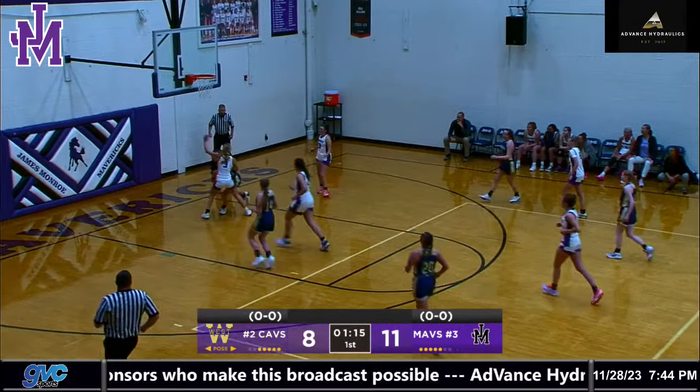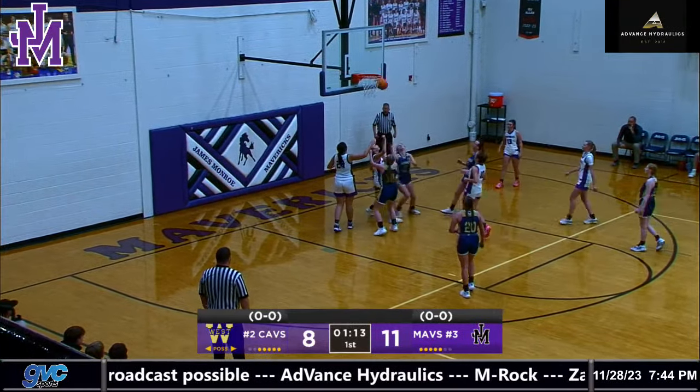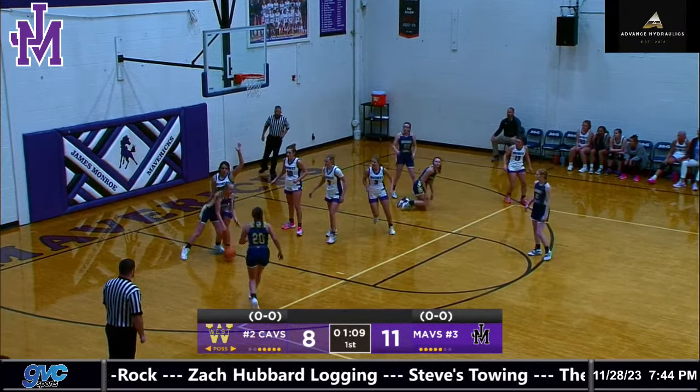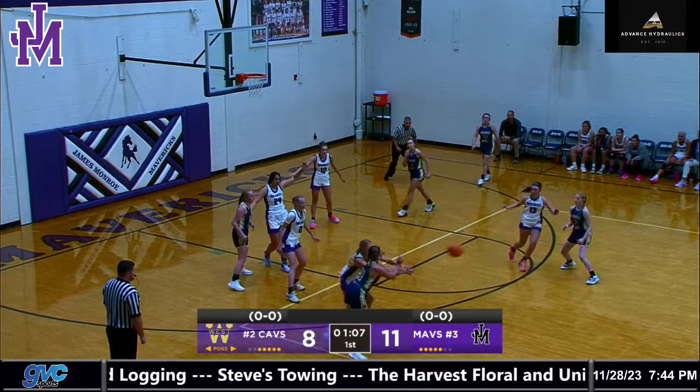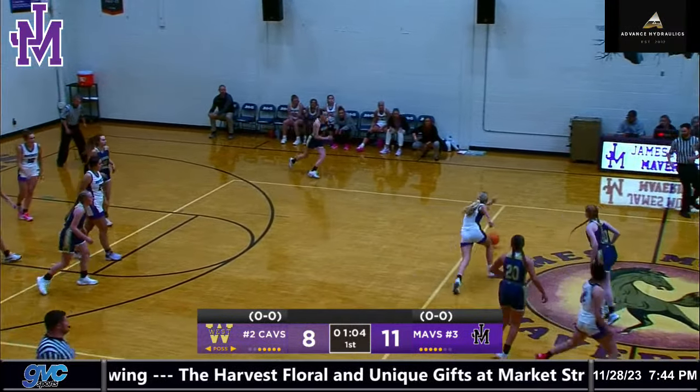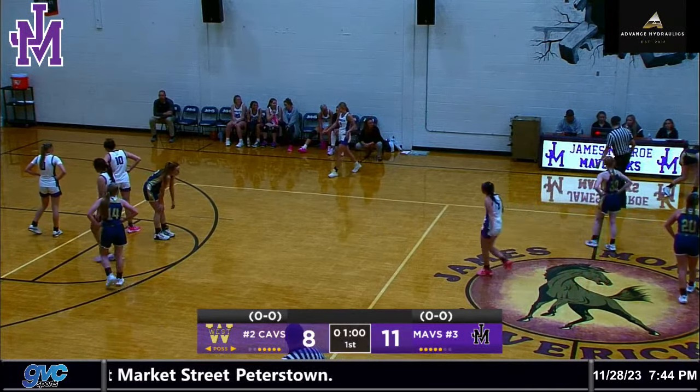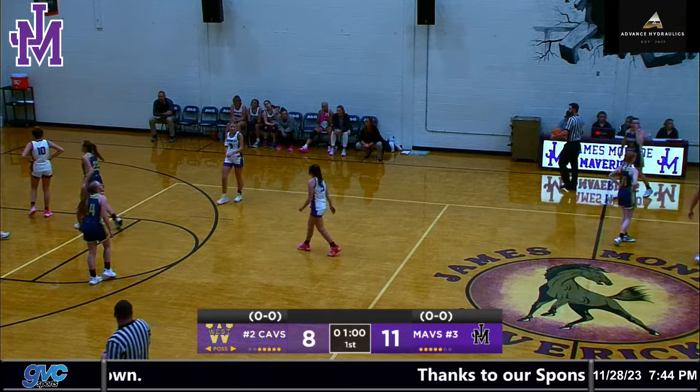Finds Fields. Fields gets a pass into Treadway. Treadway works underneath, tries to get a shot up under the basket, can't get it to go, turns, fires up a wild shot, a lot of contact, no whistle. Ball over to Redden. She tries to get a pass, and that's knocked away by Meadows, but can't handle it. Dunlap follows up, but kicks it, and it's going to be Cavalier ball.